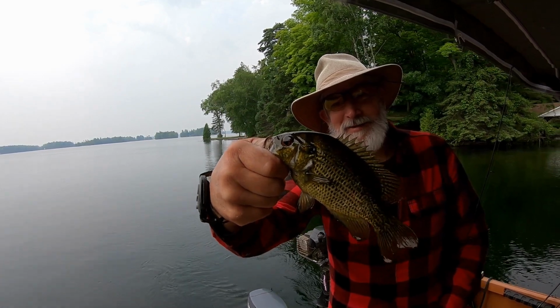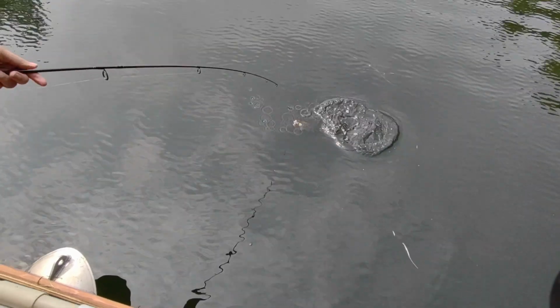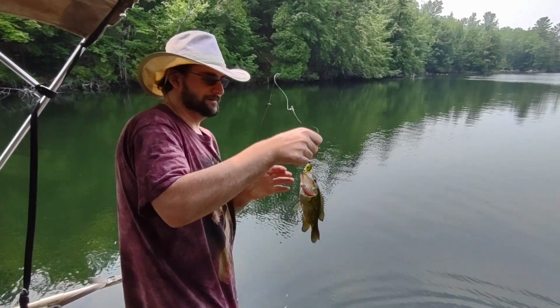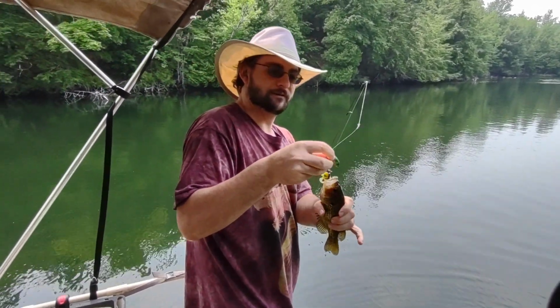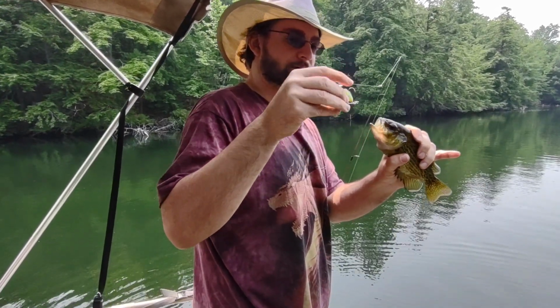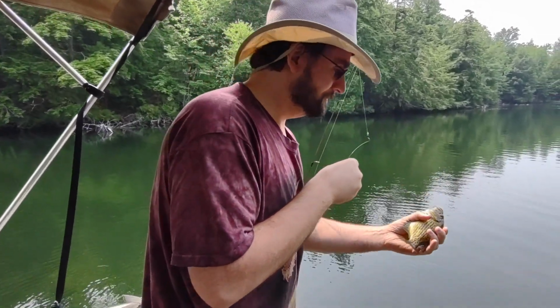Old red-eyed rock bass. Better than messing with the GoPro. Having a little trouble with you today. Yeah, we can't. Yeah. Rock bass on the new and improved sunfish lure. New and improved. Research and development here. Silver and fire tiger. Boom. Great. It's real. That's a fish.